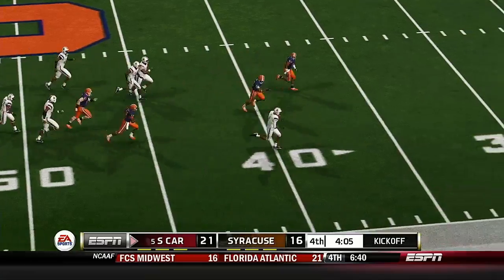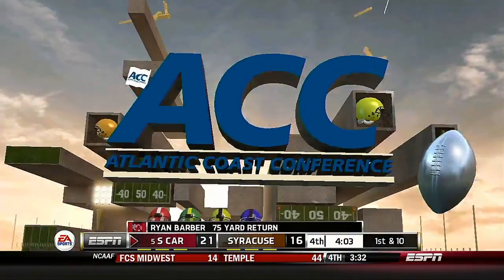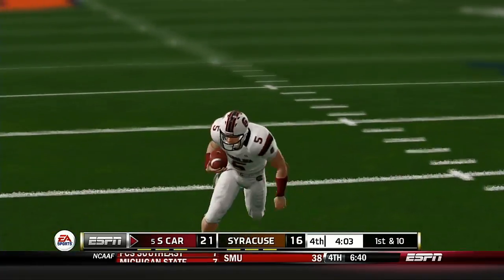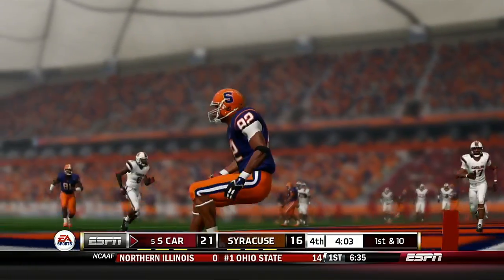Looking for the corner. Inside the 30. And he's taken down at the 24-yard line. Brad, this is my kind of game. I love seeing this kind of production and the way these quarterbacks are playing. Both teams are challenging both of these defenses.